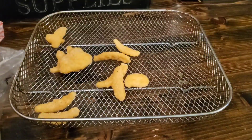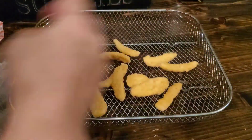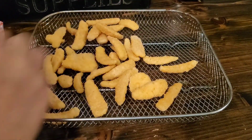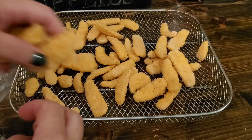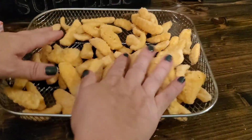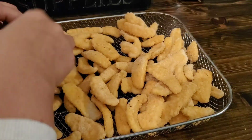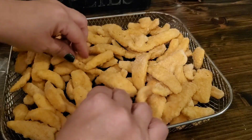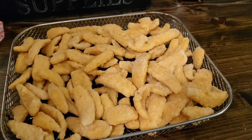When I picked up these onion petals from Gordon Food Stores, I thought that they looked like broken onion rings, but I was wrong. These are more like the blooming onions that you can get at restaurants sometimes. And so they really had a nice taste to them. I am just going to put them on this basket and put them in my air fryer.